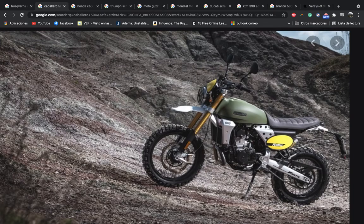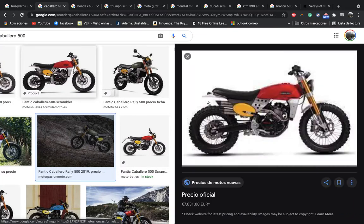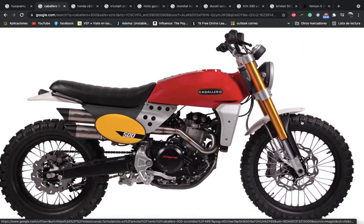Next on the list we have the Fantic Caballero 500. This is a rally version, which is the gnarliest one. Well, I think this is more of a proper off-road bike, but you can get the standard version. Look at this, proper off-road tires. It looks like good suspension. The Husqvarna suspension is unbeatable, but this one looks good. Upside down forks. Yeah, good ground clearance. Light weight, 40 horsepower, and yeah, also wheelie happy, very light.